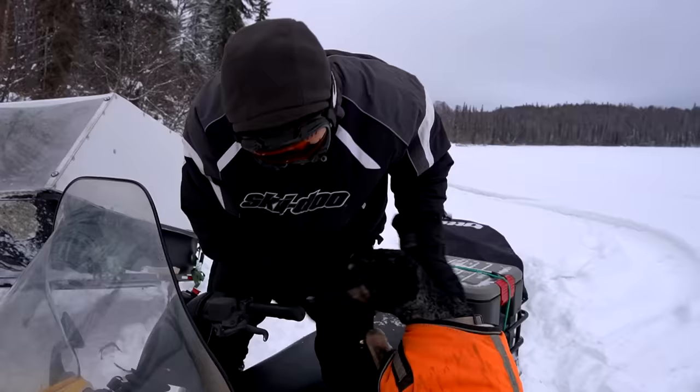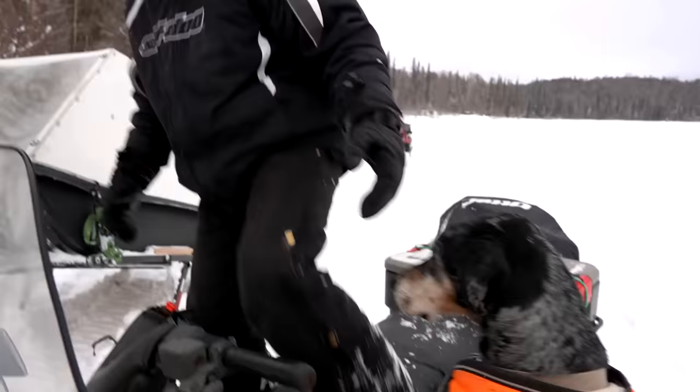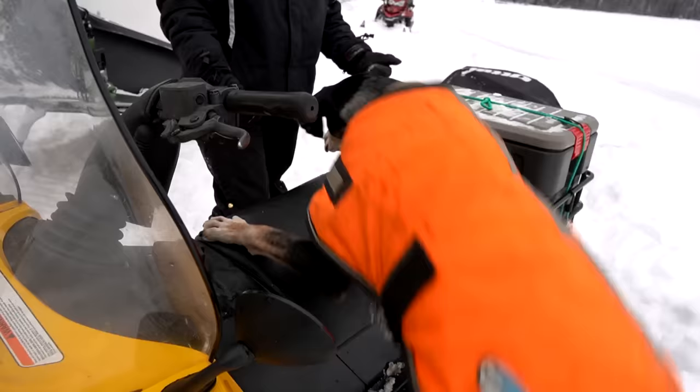Here we are at the cabin. Well, at least about 100 feet from it. Looks like we got some downed trees, so always an adventure out here. What are you doing, Bennett? You coming up here or something? Doing a fake out. He's like, where's my food and stuff?